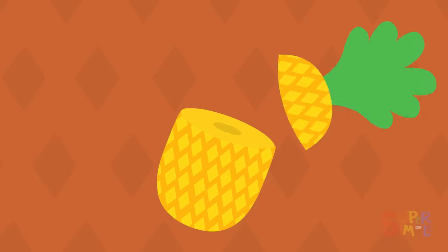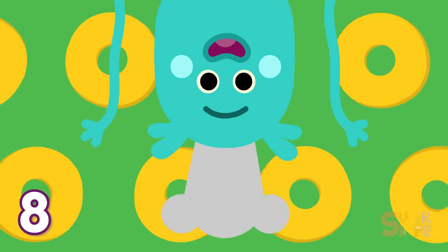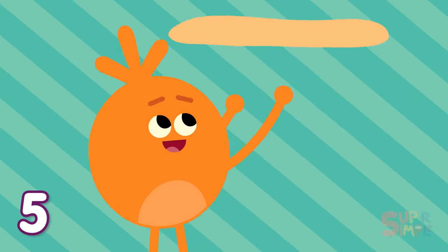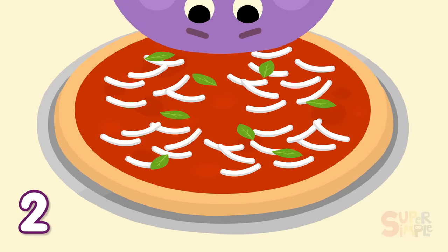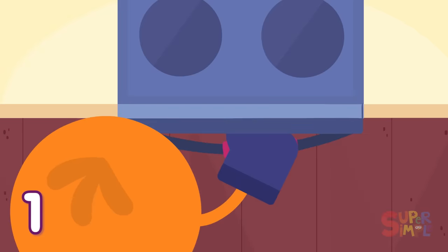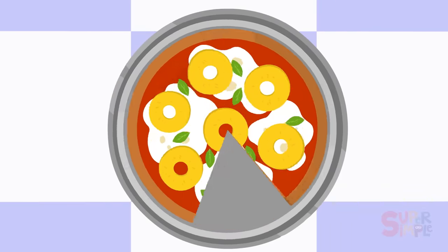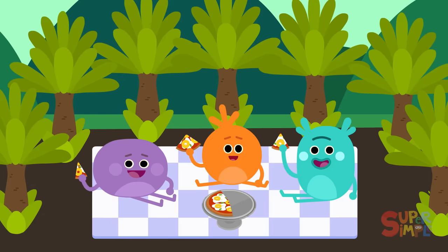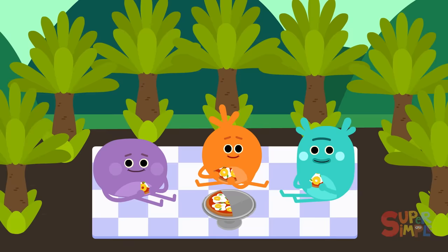cooking countdown! Again, everyone take a slice. How yummy is your spinning pineapple pizza, Bumble Nums? Yum, yum, yum.